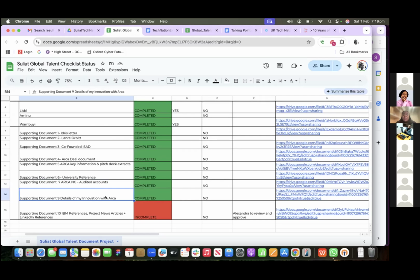And then 9 was a little bit more detail about what exactly the business did so that they could understand it. Then the last one, when I worked at IBM, I had worked on very large value projects. I was a senior project manager. So I had worked on very high value US projects that were actually in the newspaper.